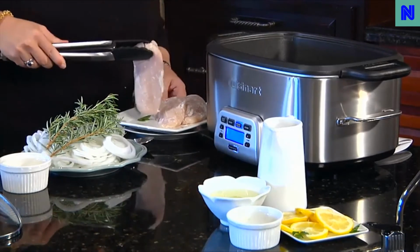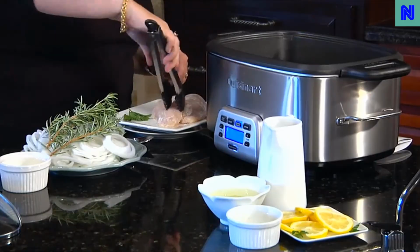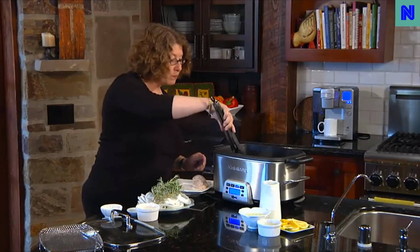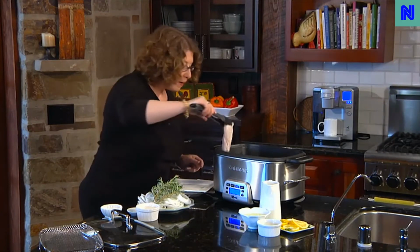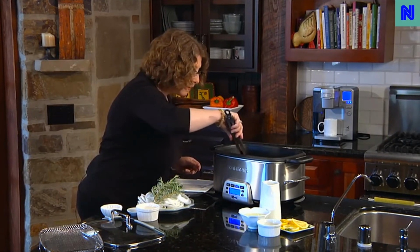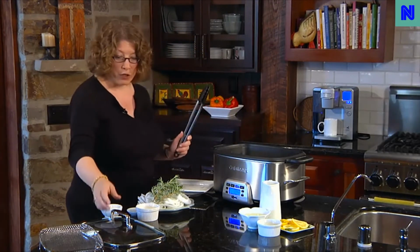So you're just going to put the chicken in. And remember not to crowd the pot, because you want to give it lots of room so that it gets a nice brown going on it. Okay, so there we go. I'm going to let that cook for a little bit, and we're going to come back and check on it.